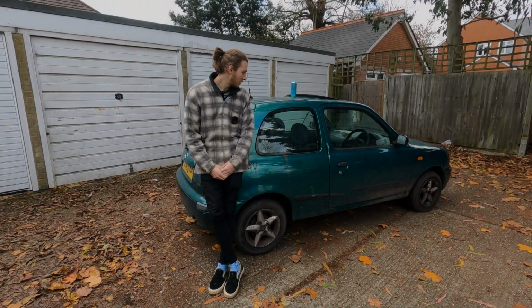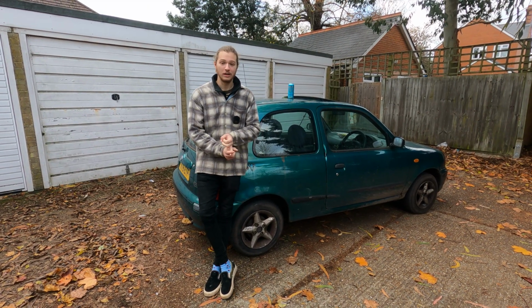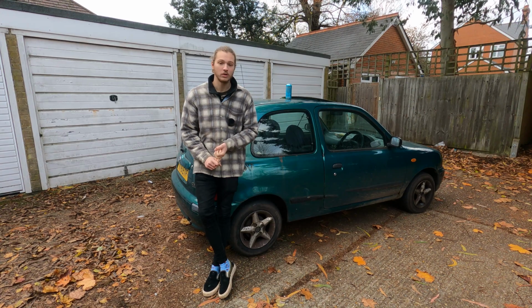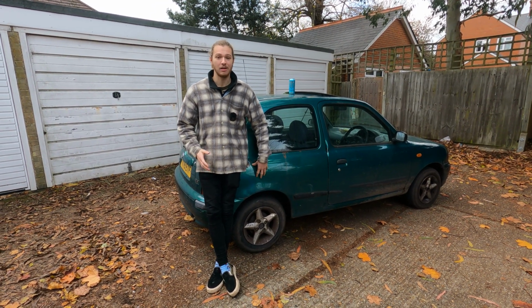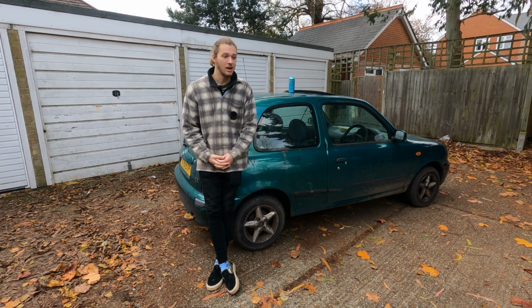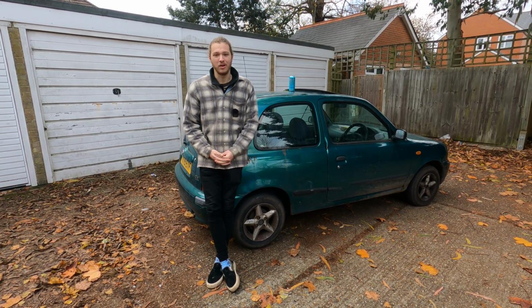Would I recommend this car to anyone looking at buying either a first car or a little cheap runaround? Yeah, I would. These engines are really good, really reliable. You can put them through their limits and have a lot of fun around the back roads. It's not the most powerful, but you know, little engines, more fun.